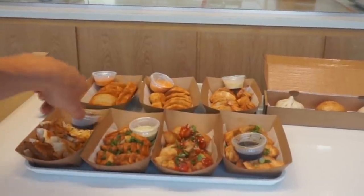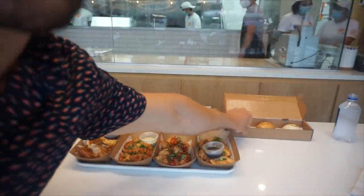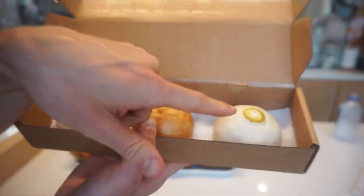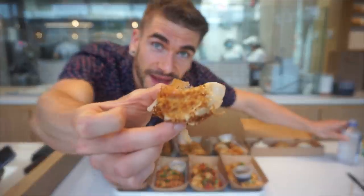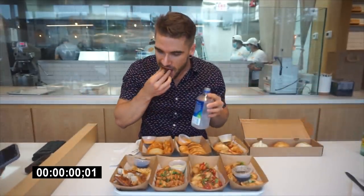Have a whole bunch of different variety of sauces, which is freaking awesome. And then we have a lovely pork bun. Show you these up here. We then have a pork bun, a cheese bun, and a kimchi tofu bun. So these look fantastic as well. So hope we get started. We'll say again, 5, 4, here's a gyoza. Look at that. That is a beautiful crust. 3, 2, 1, let's eat.